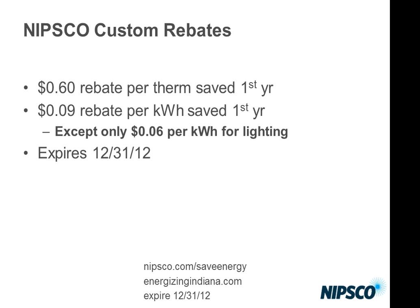Like the other programs, they also have a custom component. It pays 9 cents per kilowatt hour on the electric side, 60 cents per therm on the gas side. Similar kind of thing. The amount of energy you save over the first year times that rate determines your rebate. Lighting is less than HVAC on the electric side, just to note that.